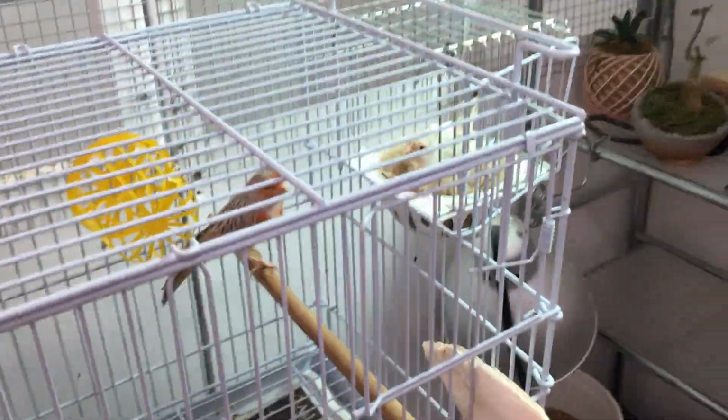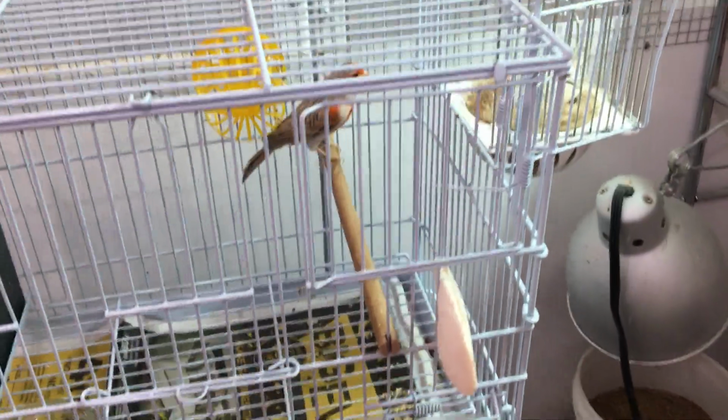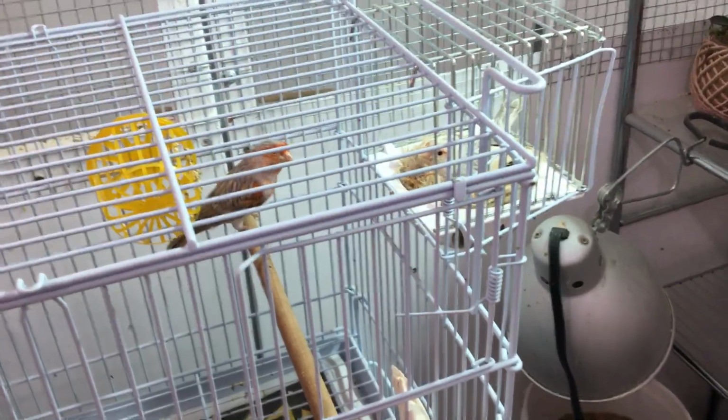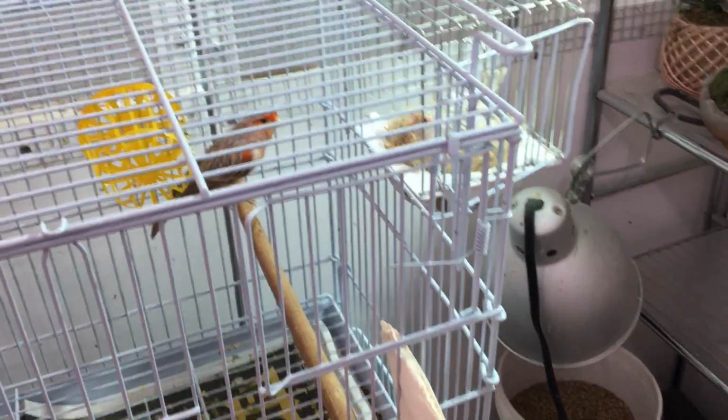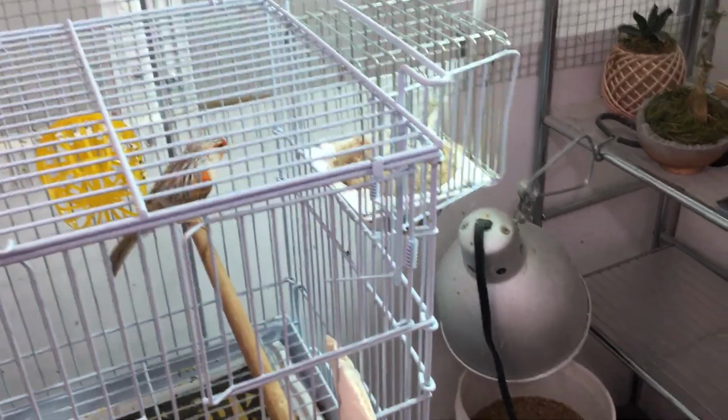But here, this hen actually laid an egg the day before I put the male in there with her, and so I put the male in, hoping that I could catch some of the eggs and fertilize them. She did lay 3 eggs. I candled them today, and none of them were fertile.